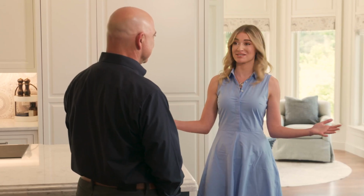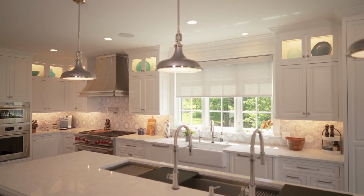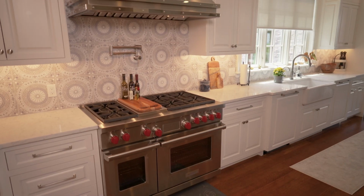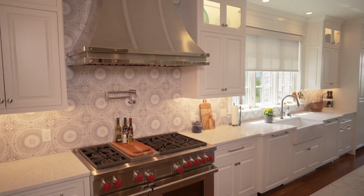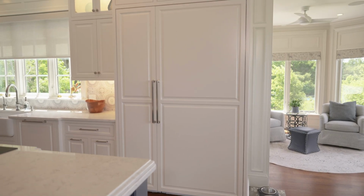Every kitchen is obviously different. How do proportions factor into the design process? Yeah, so it's real important. This kitchen here, as you can see, is a very large kitchen with tall ceilings. It can accommodate large appliances, but not all kitchens have that. So it's real nice to know the ceiling heights. You don't want to put large hoods or tall hoods into a kitchen with low ceilings or refrigerators that are just overpowering. It needs to be in proportion to your room.